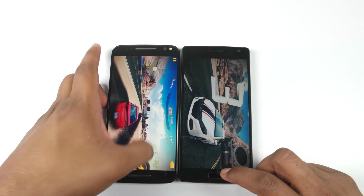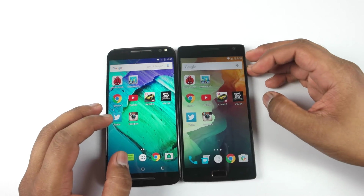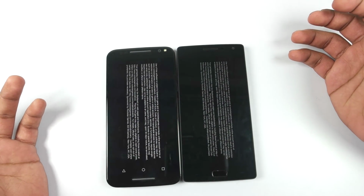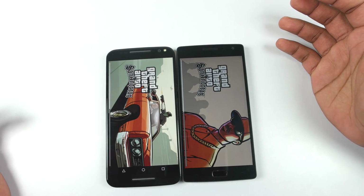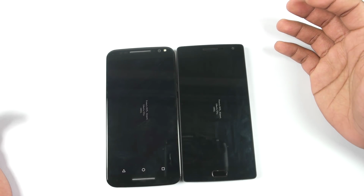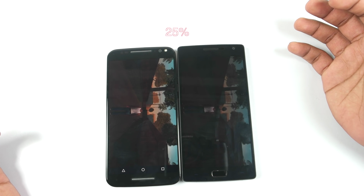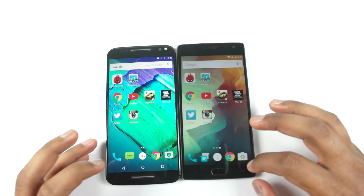Let's move ahead and let's open GTA San Andreas on both the devices, and these are the high-end games that I am opening up because I want to check how good the RAM management is on both the devices. And again you can see that the Moto X Style is slightly faster in loading high-end games, whereas the OnePlus 2 is slightly slower. Let's quit this application.